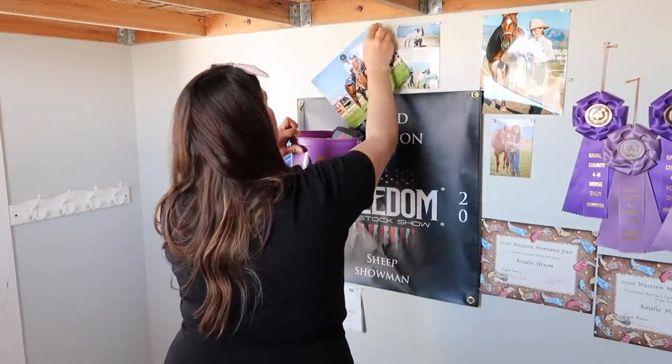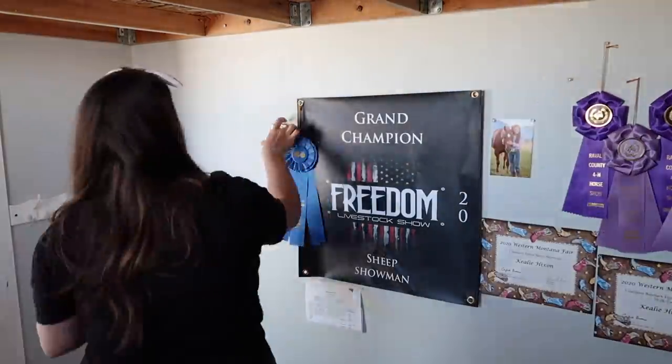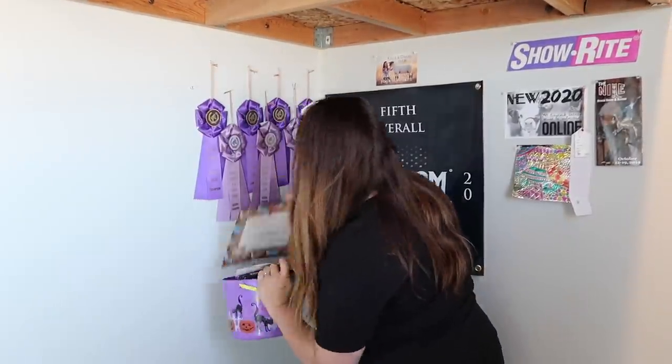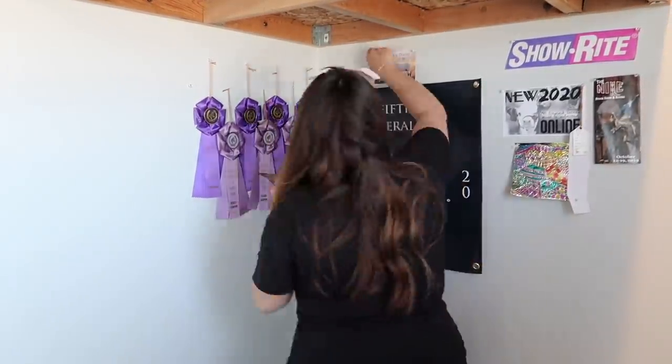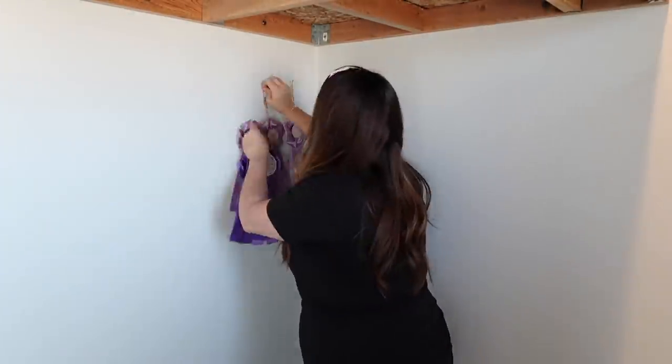As you will see, my niece Keely has a ton of ribbons and just really special things that she's earned over the years that she loves displaying on her wall. So I am taking everything down, as I had mentioned earlier, just to start with a clean space. But I am going to be bringing a lot of those things back into the room and finding really unique ways to display them in just a more calm way.